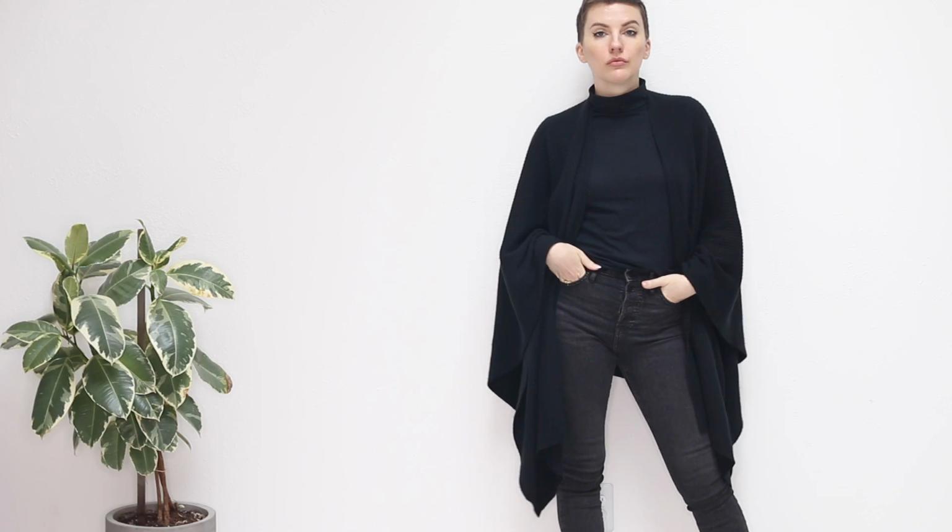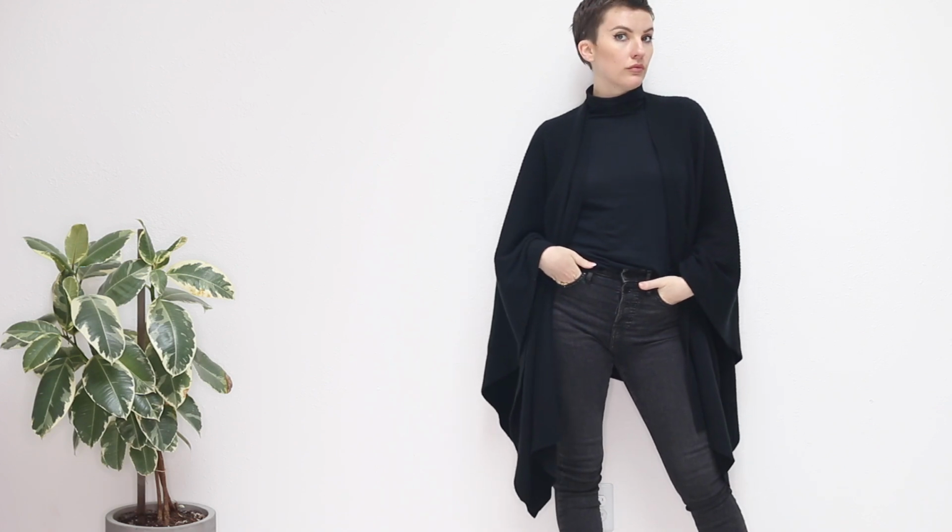Okay, number 4 is all black. Why I love this look so much, just an all black look, is one, it's super easy because you don't have to think about like tying things together, or how different colors look together. So the fun thing with this is that, yeah, when you do this is just to mix textures.